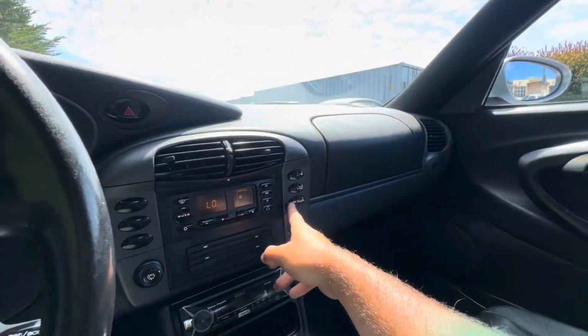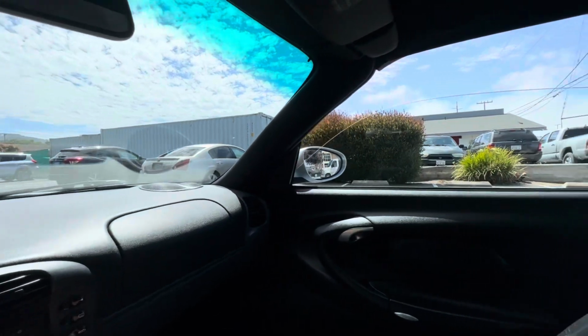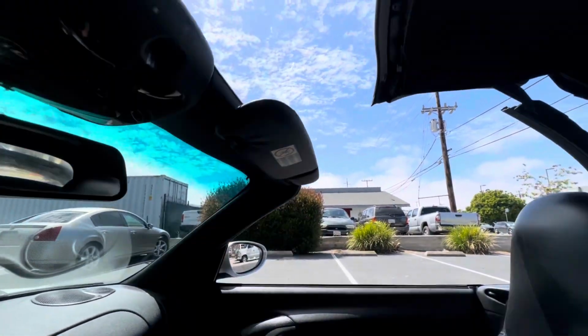Let's bring the top down now. That window makes a little bit of a creaking noise like that. The top works well though.